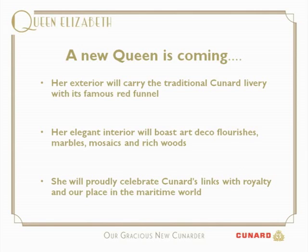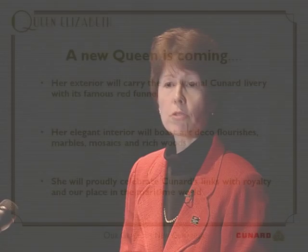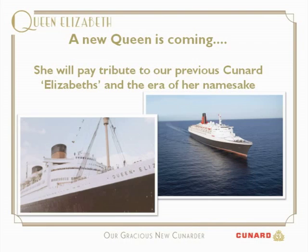We'll also be celebrating our place in the maritime world, and we'll celebrate those links with royalty and our maritime position with exhibits around the ship, with artwork, with photographs and with memorabilia. In addition, this new Queen will pay tribute to our previous Cunard Elizabeths. We've had a Queen Elizabeth within our fleet for over 70 years now, and we want to take that forward into the 21st century. QE2 that left our fleet back in November, and of course the original Queen Elizabeth that was launched by Queen Elizabeth the Queen Mother in 1938. So we'll be paying tribute to both of those ships and the era of that original Queen Elizabeth on this ship.